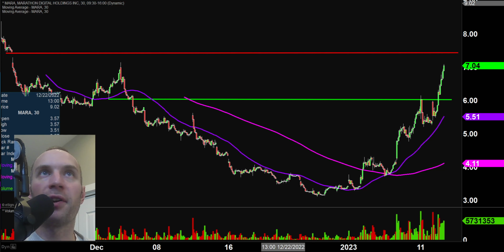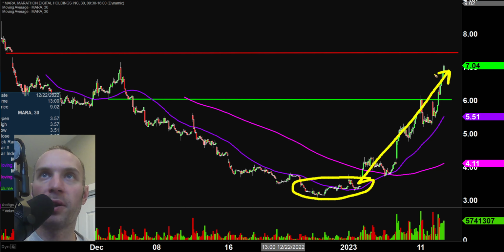So $7.50, next key overarching level. But no doubt about it, a very, very impressive move. Pretty crazy to think that not that long ago this thing was down here, and now it's all the way up there. So let's see if the momentum carries into Friday.